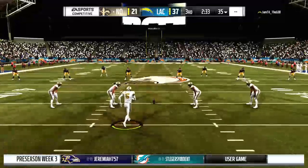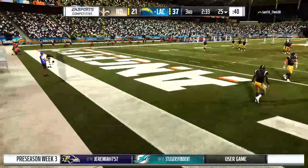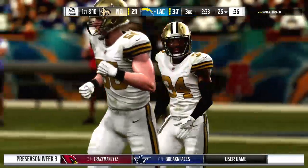Morstead, the punter, out to kick it off. And this will be a touchback as that sails over the end line. Here comes the Chargers offense now back out onto the field.